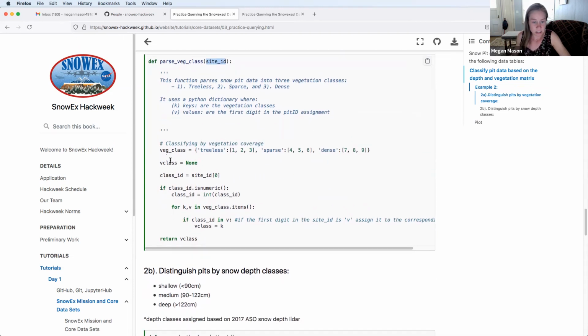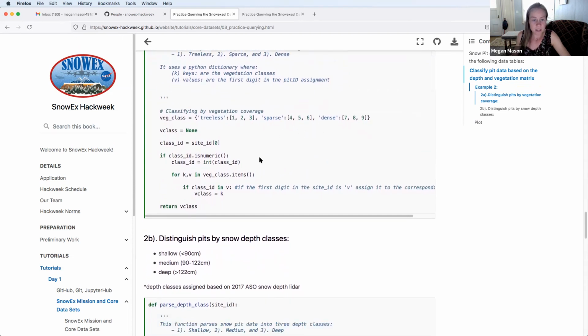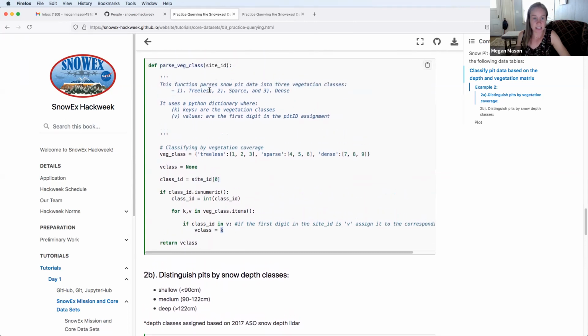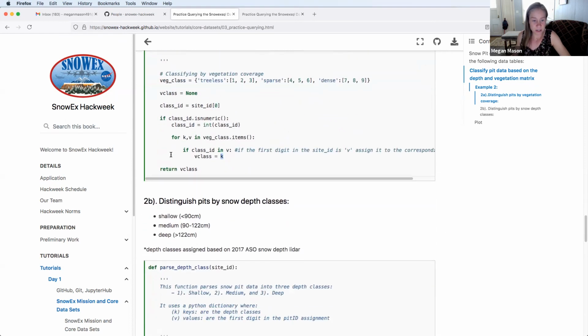So I built a dictionary here where we have treeless, and it's equal to those 3 values, sparse, those 3, etc. I am grabbing the first number, that's the first instance, 0, again, Python 0 being the first one. The first value in the site ID. And then for that value, I'm assigning the key that comes with it. And that key is the beginning of the words that are listed here in our dictionary. And then I return that.